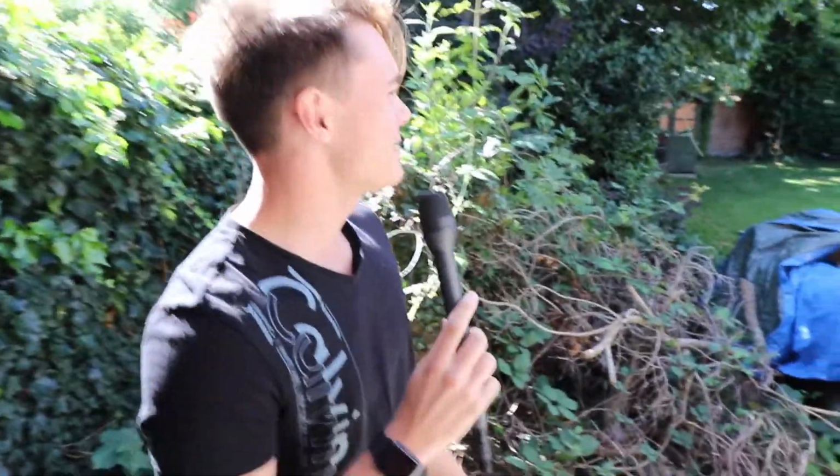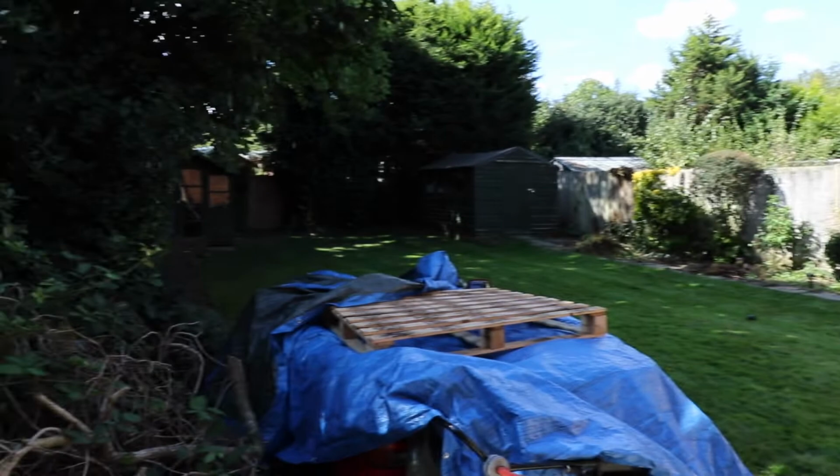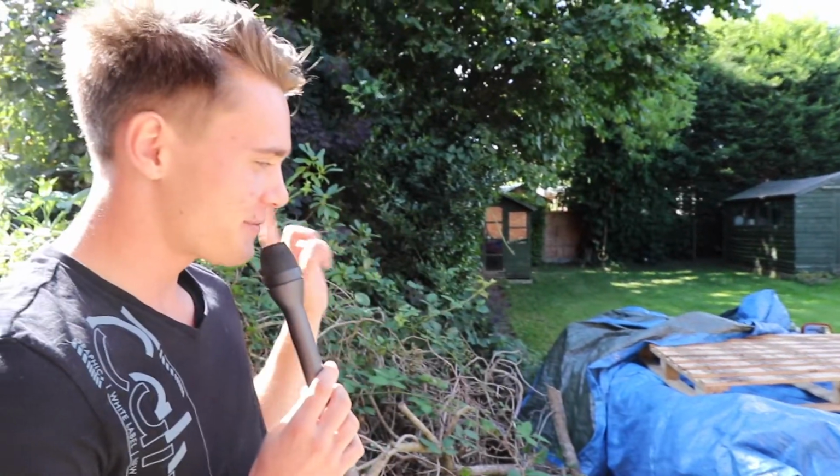And it leads us on to the backside, the garden, which is surprisingly nice, especially in weather like this, which doesn't come very often here in the UK. But you can be outside, enjoy it. And I think this is one of the best things as well with this.